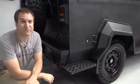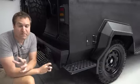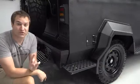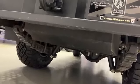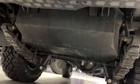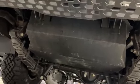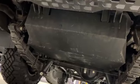And the cool armored stuff doesn't end there. The door seam thing is pretty neat, but probably my favorite armored piece on this vehicle is the fuel tank. Look underneath right back here and you can see, yes, even the fuel tank is armored, so this thing isn't going to blow up and so nobody can pierce your fuel tank in case you need to make a getaway while there's an ambush, which is pretty neat.